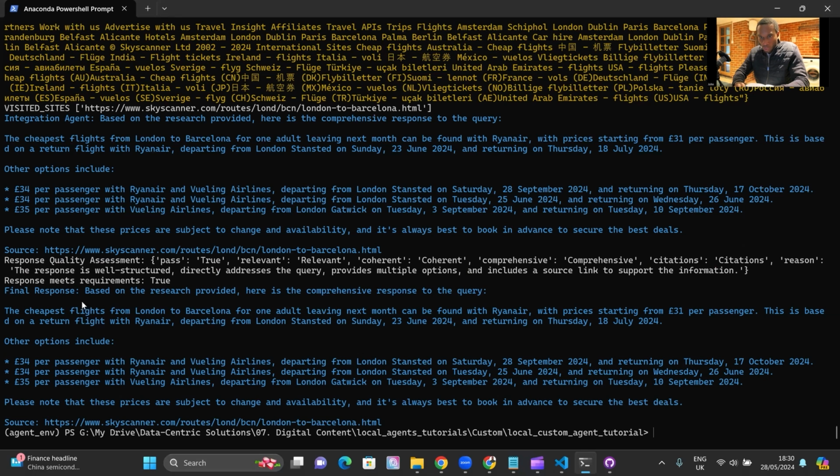So we got a final response based on the research provided. Here's a comprehensive response to the query. The cheapest flight from London to Barcelona for one adult leaving next month can be found with Ryanair, with prices starting from £31 per passenger. This is based on the return flight with Ryanair, departing from London Stansted on Sunday, 23rd June 2024, and returning on Thursday, 18th July 2024. So that's the cheapest flight. And then we've got other flights listed here at £34 to £35.